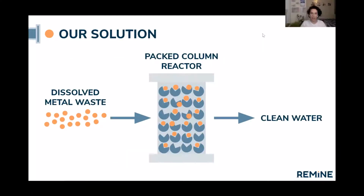We have developed a technology that not only removes dissolved metals from industrial wastewaters, but also recovers them for reuse in the manufacturing industry. REMINE is a packed column bioreactor that contains metal-binding fusion proteins immobilized on a cellulose matrix. As metal wastewater flows through the reactor, the dissolved metal binds to the immobilized fusion proteins, leaving clean water that can be discharged to the environment.